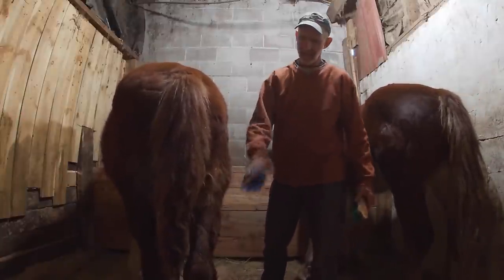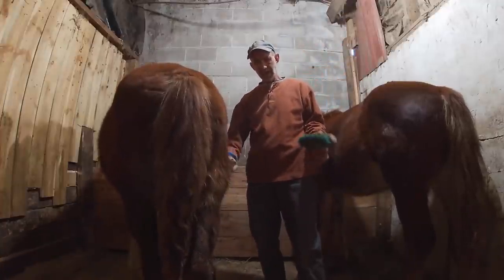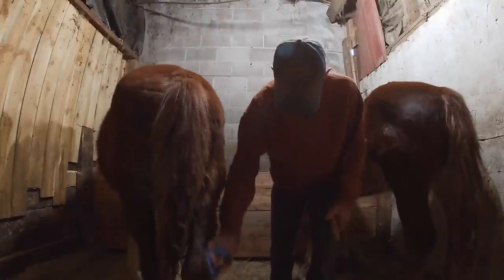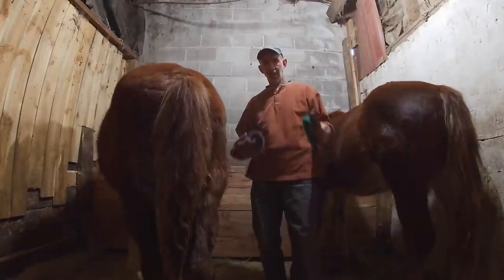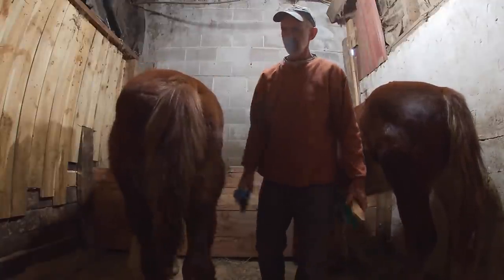But I have to have a general idea on what these colts weigh. I know what my big horses weigh because I've weighed them plenty of times. But for these colts, I need to know what they weigh so that we can worm them according to their weights. So that's what we're going to do right now.